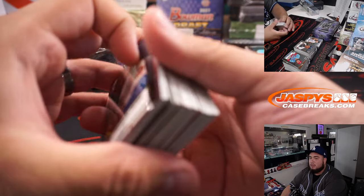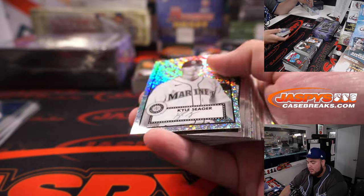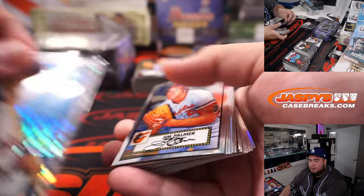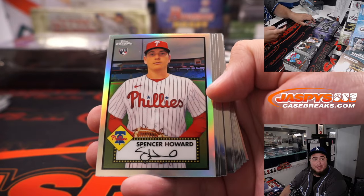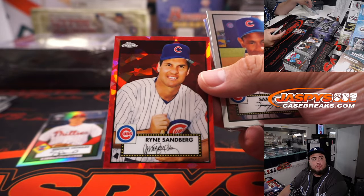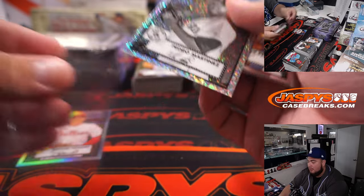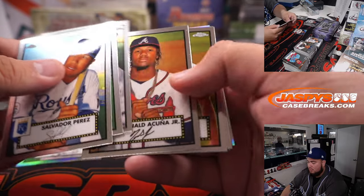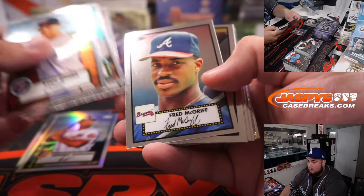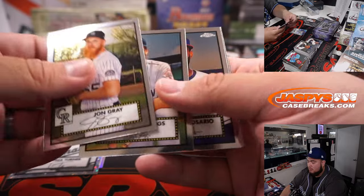Alright, next one. These ones won't have any autographs, but these will potentially have some nice little colors here, like this Kyle Seager. Kyle Tucker. Trying to hit another Mickey Mantle. Am I still the only one that hit a Mickey Mantle here? Sandberg to 100. I feel like I did so much of this on Instagram. I only hit one Mickey Mantle. Pedro. Anthony Santander. Trea Turner. Yeah, I figured.